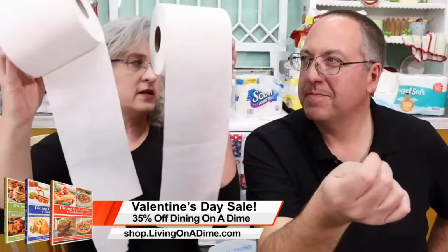So if you're doing 2-ply and you have 3 squares, that's 6 sheets. And 1-ply with... No, the ply doesn't matter. Don't worry about the ply. The ply does not make any difference. It's just how thick the toilet paper is. I used 4 sheets of whatever kind it was. This is 1-ply, this is 2-ply.